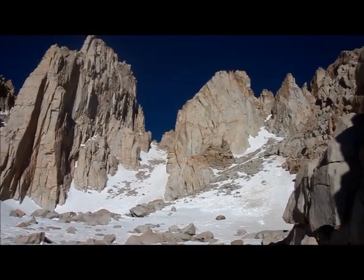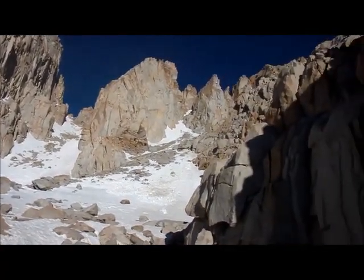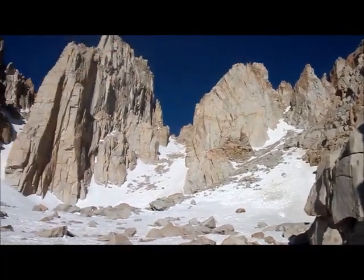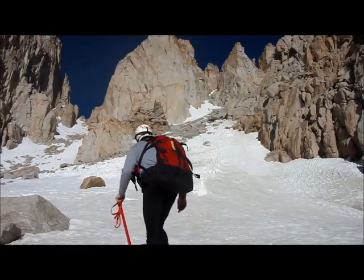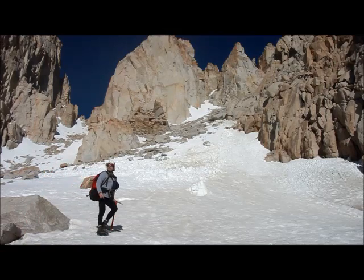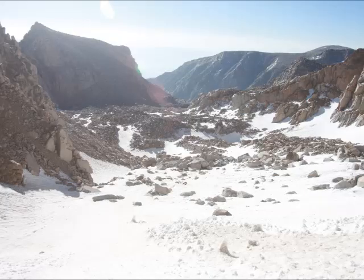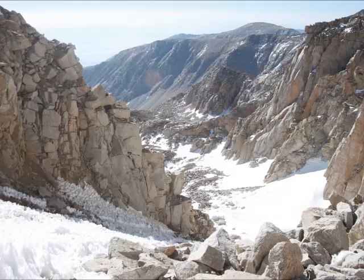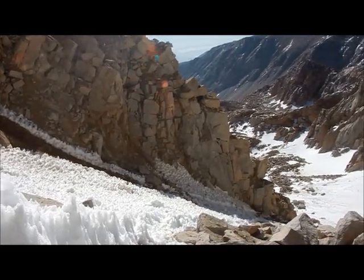I just made it to the base of the couloir that goes up to the north notch. You can see it straight ahead. I'm gonna go up to the right. There's the top of Mount Le Conte. So I'm taking a break. I'm pretty far up the couloir. It's been really hard.